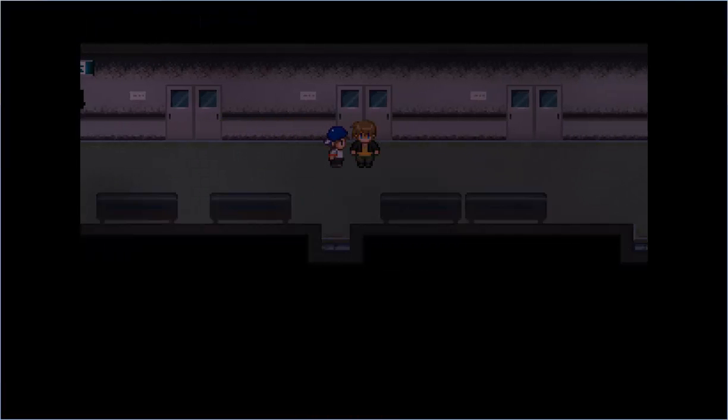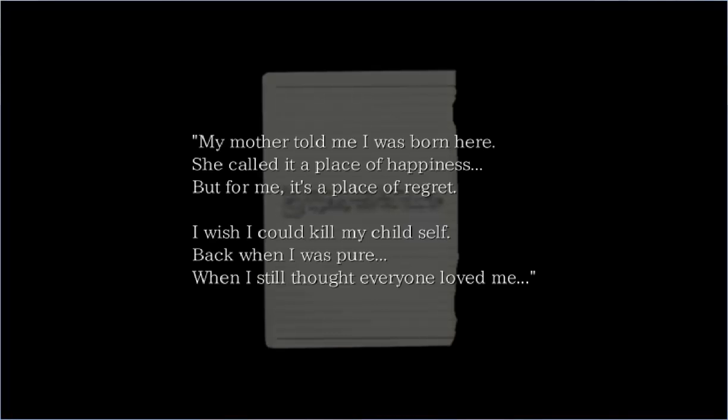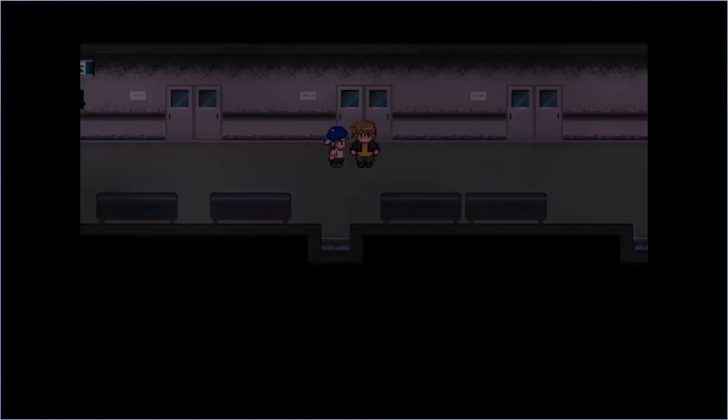Found a scrap from a notebook. My mother told me I was born here. She called it a place of happiness, but for me, it's a place of regret. I wish I could kill my child self back when I was pure, when I still thought everyone loved me.